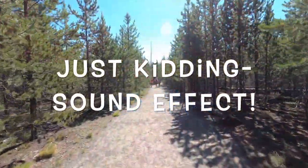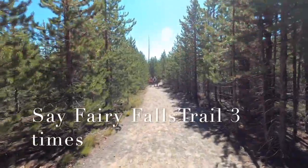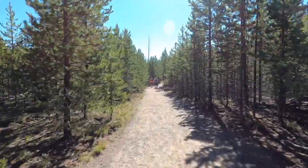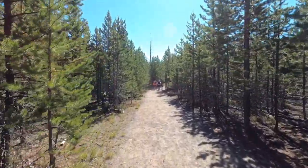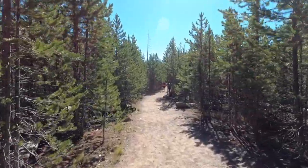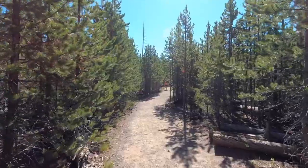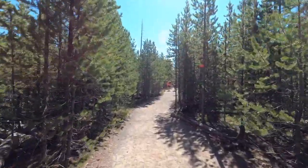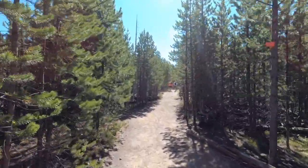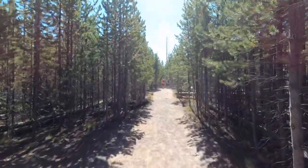With our family, they took the short Fairy Falls trail also. So we did not even get to Fairy Falls, but they promised to show us the pictures. At least we got to meet up with them and we can go and get back in the car, and hopefully Old Faithful is not super crowded, but it probably will be.